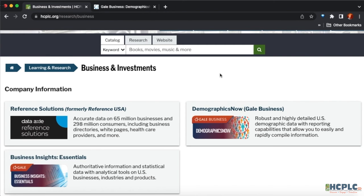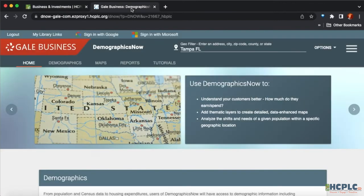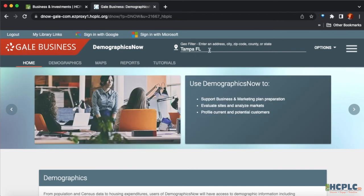Here we are back at our business and investments screen, where we can see there are some other databases I would like to demonstrate for you, if I may. Now we're going to look at demographics. Just like when you click any database, it's going to take you to your login screen with your library card number and your PIN number. When you sign in, it'll bring you to this home screen, which I'd like to go over with you.